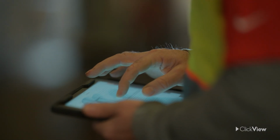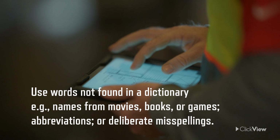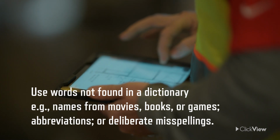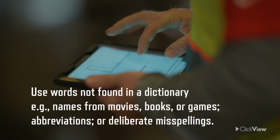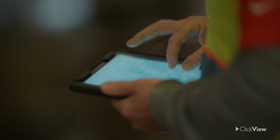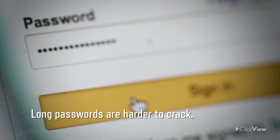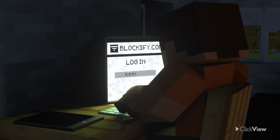Password cracking programs use dictionaries for lists of words to try, so words that don't appear in a standard dictionary, like names from movies, books, or games, abbreviations, or deliberate misspellings, can make good passwords. Long passwords are much more difficult for software to crack, since the possible combinations of letters and numbers grow exponentially.